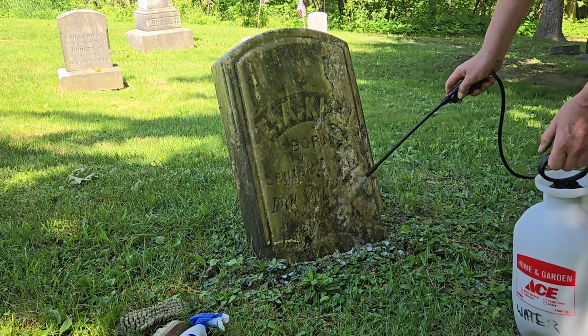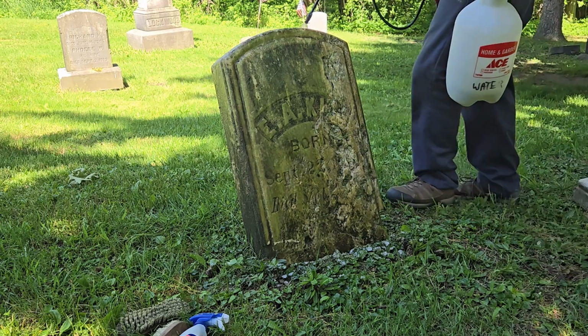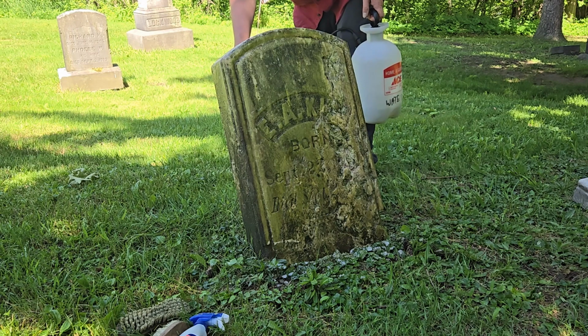And I'm not going to scrub much more on that, because I'm just going to let D2 get in there and do that work. It's not going to bring any of that back, but it'll kill off what's in there. And I don't want to take a chance of loosening any more of it. I'll give the back a spray in here.